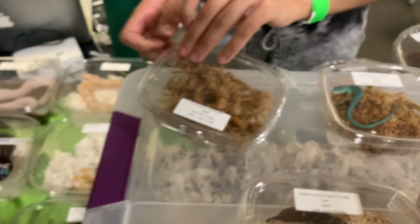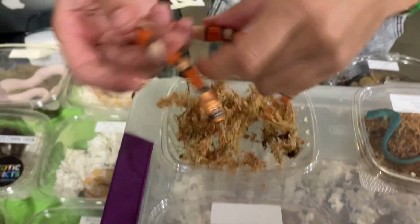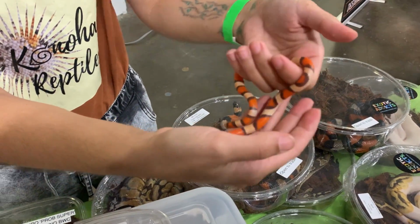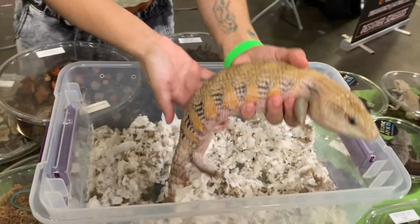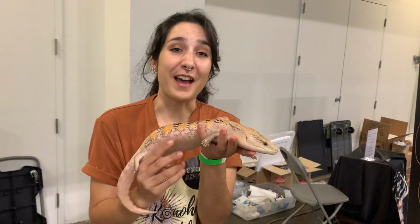It's a project that my boyfriend has done with selective breeding. Oh, cool. So it's the result of many years of work. It's a milk snake. It's a crazy line, so look at the pattern. The pattern is from selective breeding. This guy, it's a girl in fact.